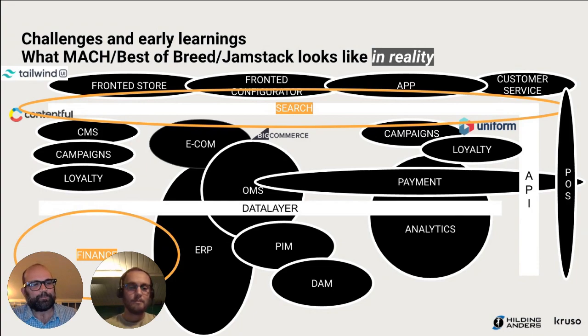We have e-commerce, order management, payment systems, ERP systems, PIM systems that all overlap in functionality. So the PIM system stores product data, but so does the ERP system, and so does eventually the order management system and the e-com system. And by the way, on the right side of the slide, you see the POS system, which also has product data.